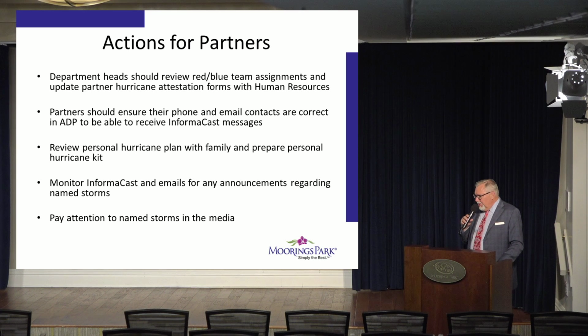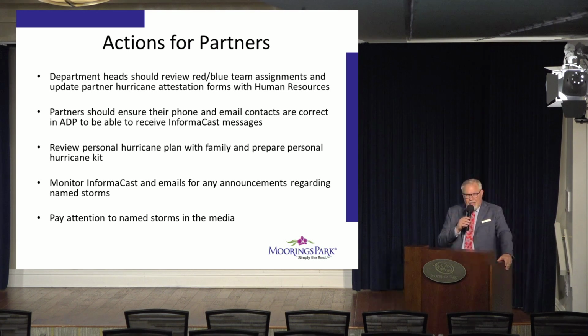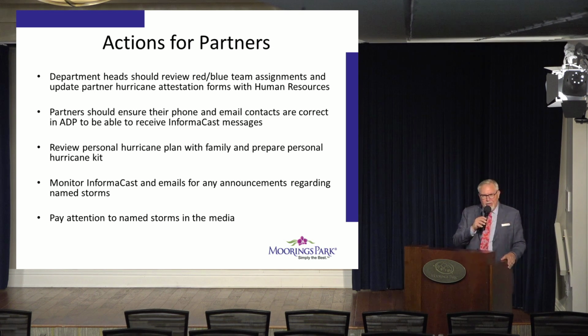We encourage our partners to review a personal hurricane plan with their families every single year. And that plan can be comprehensive or it can be relatively brief. However, they need to have a plan. And I would also encourage all of our residents to have a plan. There is paperwork and a form that we ask you to fill out each year, and it's just recently gone out, where you fill it out, and we ask you questions on that plan.